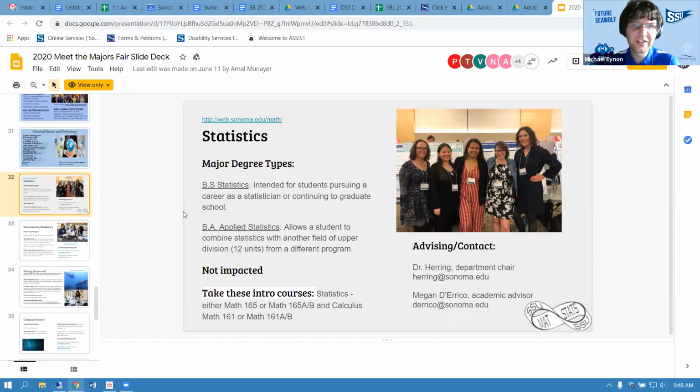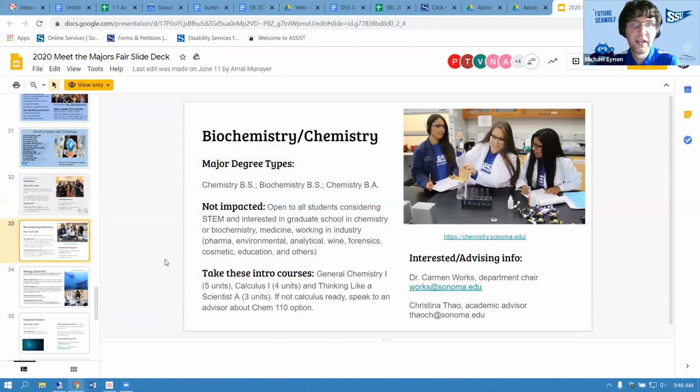Statistics as a major, there's a bachelor's of science in statistics and then a BA in applied statistics that you can get into. And there's Dr. Dorico's name and contact down there already. So math is just a really good place. A lot of people use this as a second major if they're doing psychology and they want to get into research or something like that. So it's a very employable degree.